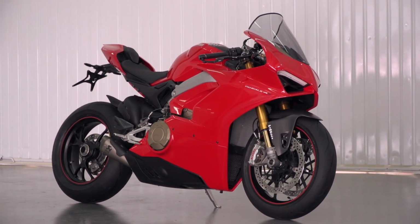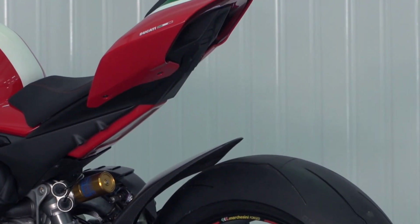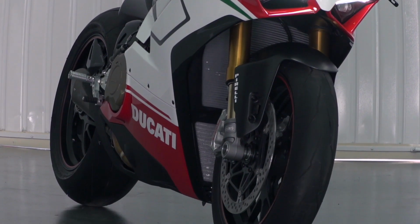And that probably sums up best their vision for this bike. It is meant to be an evolution of the Panigale. It's not a whole new, completely different take on Ducati's hyperbike. The Panigale V4 is a Panigale, through and through. It feels like a Panigale, but an evolution, a step on.